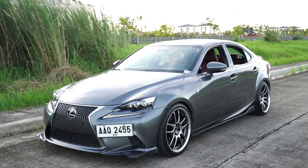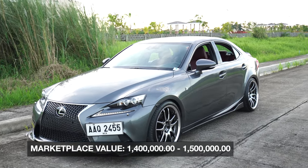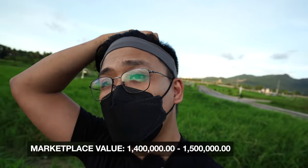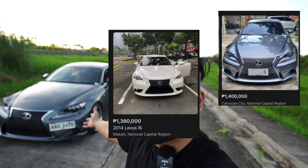The Lexus IS350 nowadays will cost you around an average of 1.5 million pesos with a low mileage, probably around 30,000 kilometers pababa. Are you surprised na yung gantong kotse affordable na? Check it out, marketplace. I'm going to search now. And lalagay ko sa screen. Marketplace. 1.5 million. May mga 1.4 million na nga nito eh.